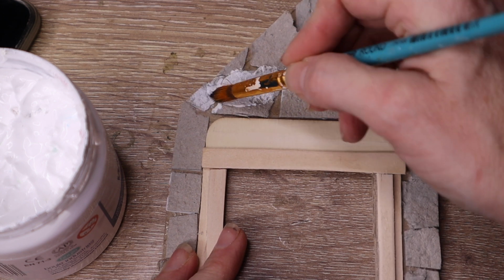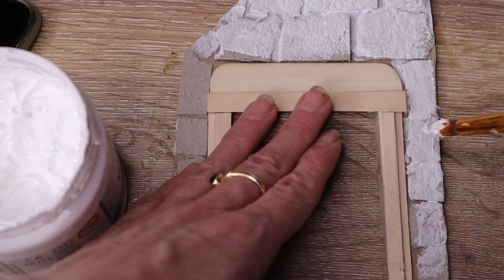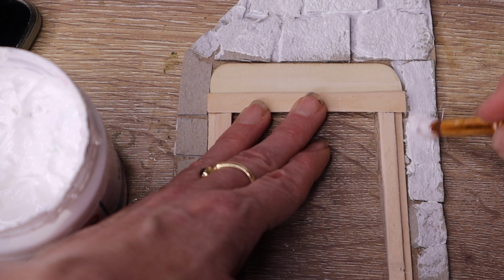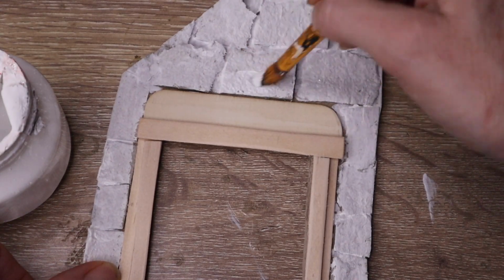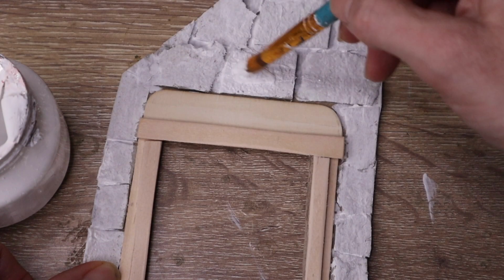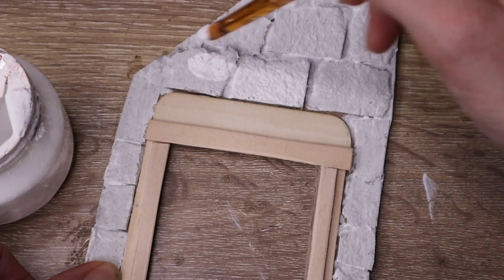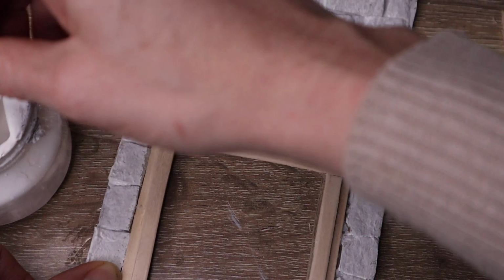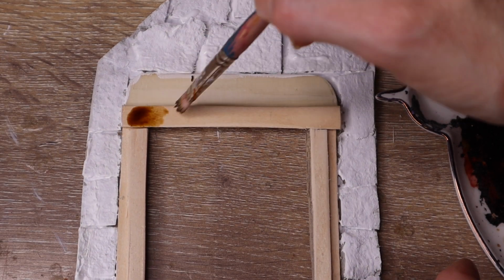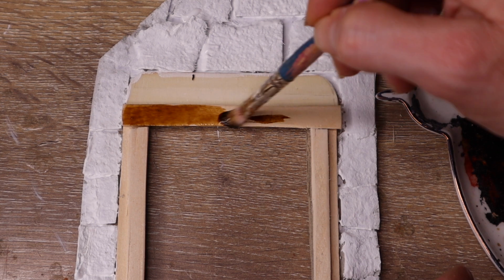Once the glue is completely dry, I gesso the egg carton pieces. As the rest of the room is painted white, I thought I would paint the false wall the same colour. I give the wall a couple of coats of white acrylic paint. And then finally I paint the door frame and lintel with calligraphy ink.